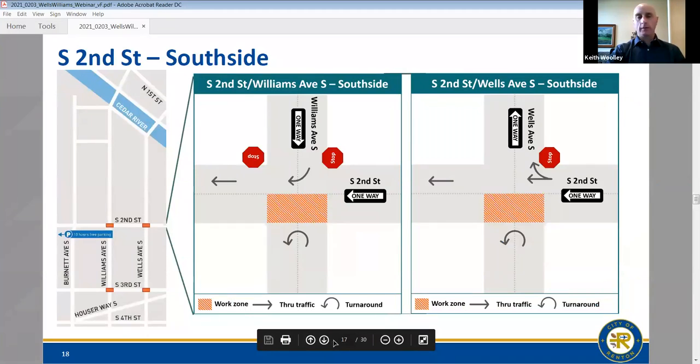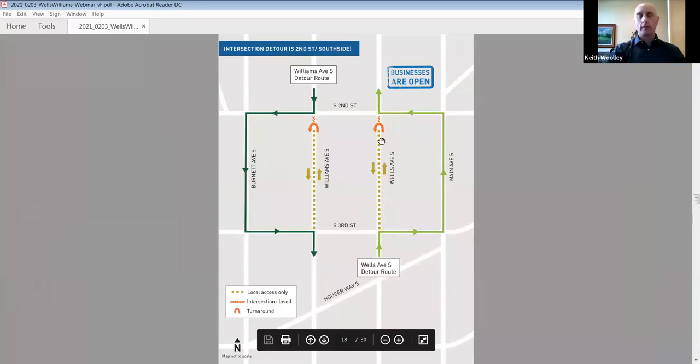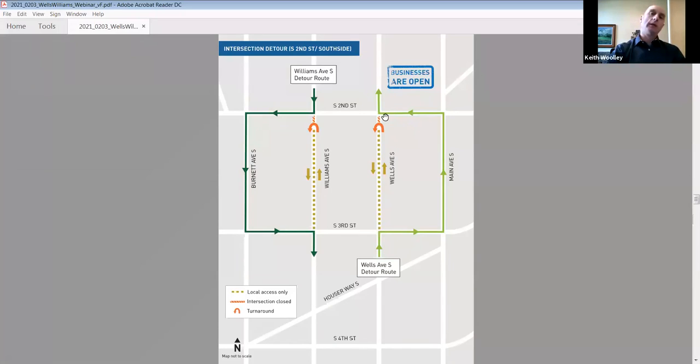This is the final. So again, four intersections, eight halves, two at a time: South 3rd Street north side, South 3rd Street south sides, same thing up the South 2nd, north sides, and then south sides. So in this situation, right here, we have cul-de-sacs on Wells and Williams. So it's a little bit more impact for businesses here between 2nd and 3rd, because you've already dealt with the cul-de-sac coming from this direction when we were working at 3rd.